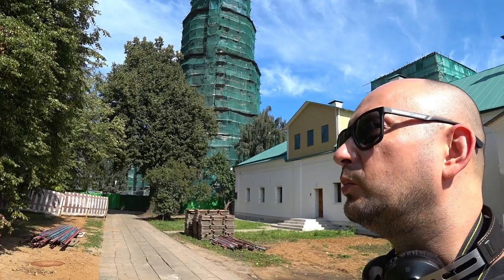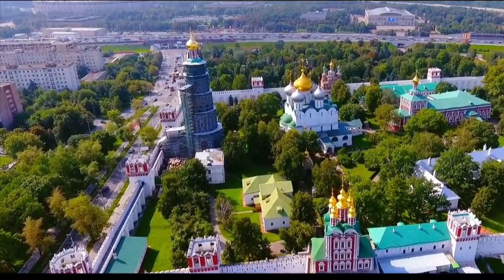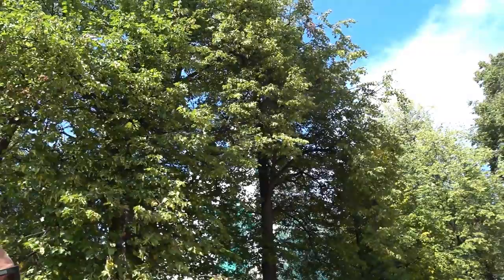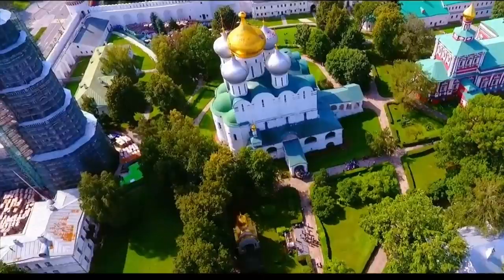Yeah, almost everything is under reconstruction in this monastery. But I hope I can find some non-copyright footage of this tower. As you can see, it's pretty big. It could easily work as an atmospheric electricity catcher and stuff. Therefore, you have this huge church over here working as a generator.